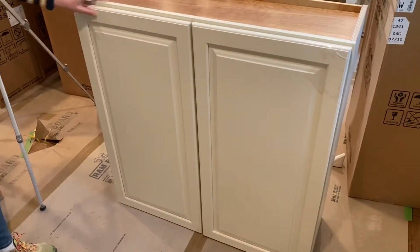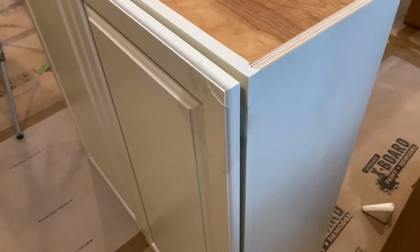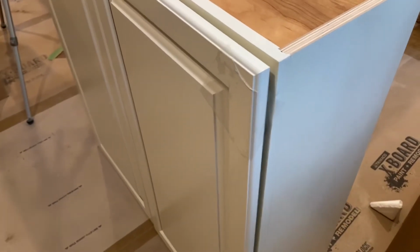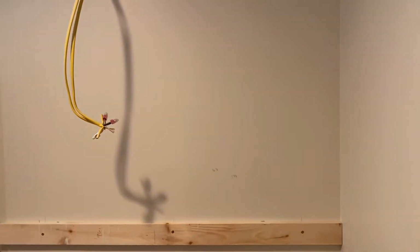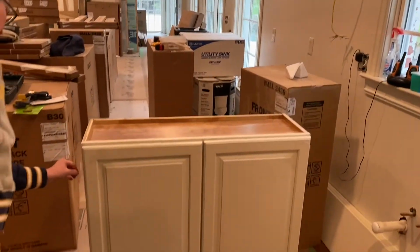And once we got the doors off, we've got a spacer to go on this side. So we'll have to clamp it to the frame of the cabinet there and then screw that together. And then we'll set the whole thing up on the wall, get it positioned, and we'll go ahead and get some screws run through it.